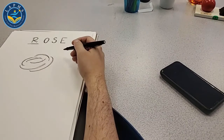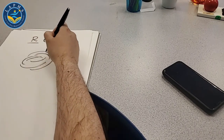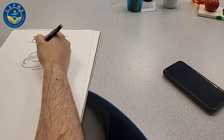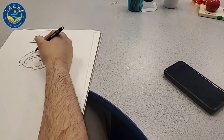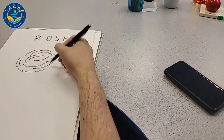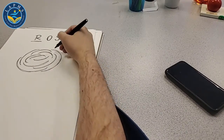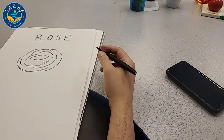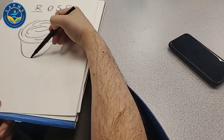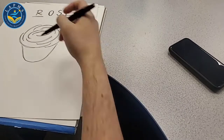Keep drawing the lines. The lines are going to be going outwards from the center. It looks like layers, Mr. Steve. That's right, Miss Kendra. Roses are all layers. When you have enough lines on the paper, and that can be at your discretion, we're going to draw a little curve at the bottom, a half circle, and that is the body of the rose.